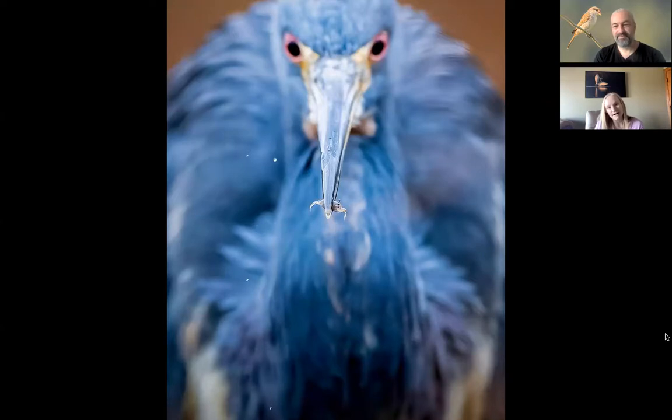And that crab is so tiny, and I was just thinking about his last thoughts, like, oh no, just imagine seeing that heron as your last thought, this heron behind you. This picture makes another point of composition.